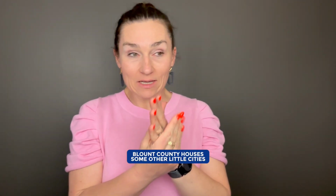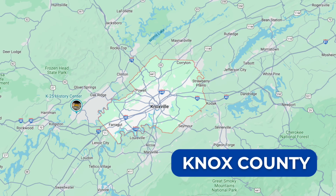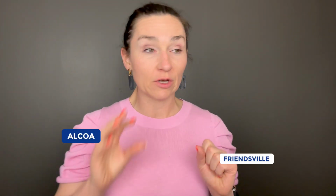Now, Blount County houses some other little cities and pockets, whereas Knox County is really just Knoxville city limits and Knox County, and then you have Farragut, which is its own town, but it's part of Knox County. It's part of the Knox County schools, etc. And then you have Powell, you have these different pockets, but Knox County is one big whole thing. Whereas Blount County, you've got Blount County, you've got Maryville City that pays both city and county taxes, and then you've got Maryville, which is county only, then you've got Alcoa, then you've got Friendsville, then you've got Louisville, you've got Rockford, those are the big hitters.